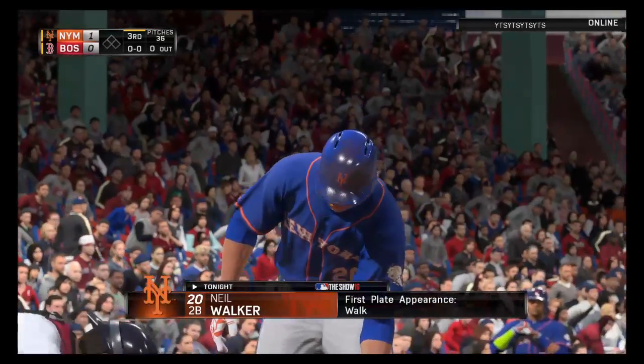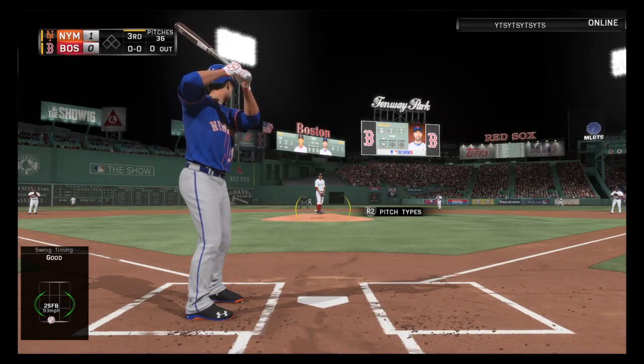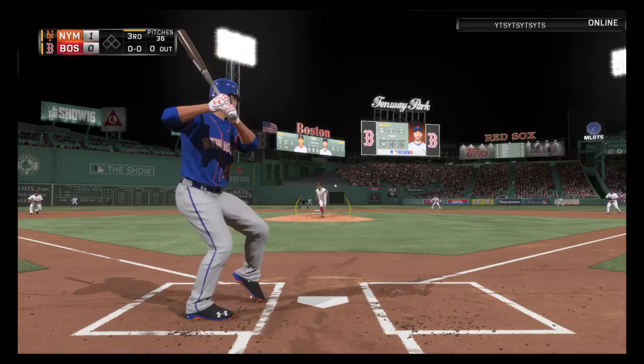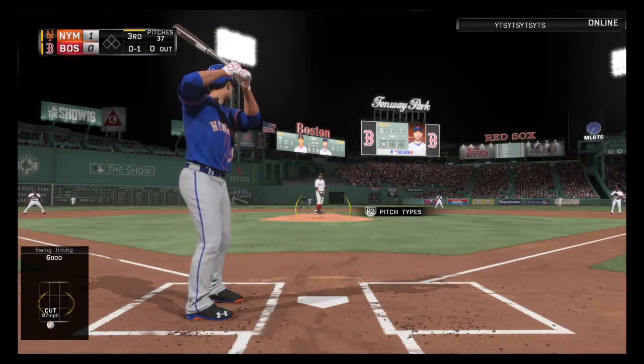Neil Walker is into the box as we are all set to begin the third. Second baseman, Neil Walker. Price sets his sights. First pitch on the way. Back to work now is Price as he gets ahead to start the inning. It's strike 1.